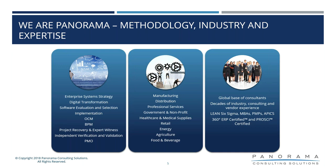We help with independent verification and validation. So we act on the behalf of the client to make sure that the right activities and protocol are being followed through any implementation. We also have a project management office arm where we have certified PMP professionals that can help guide you through the project management aspect of your implementation.